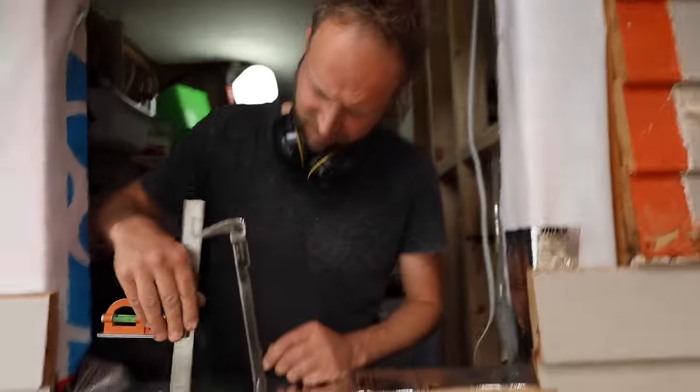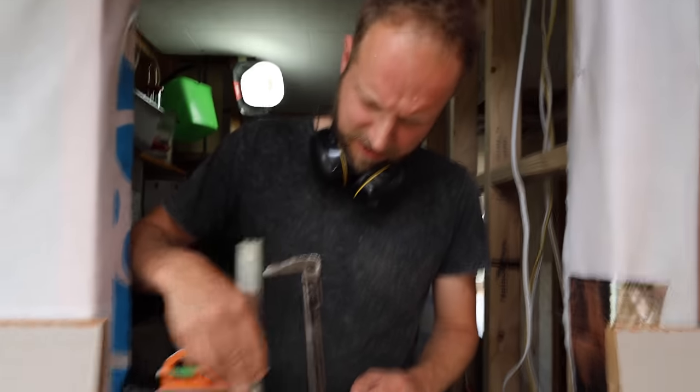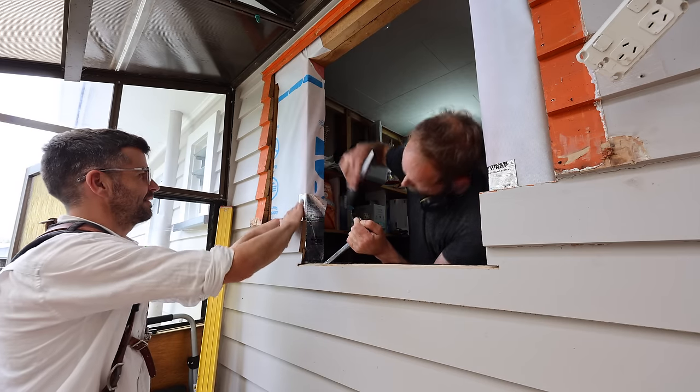You want any? Trying to retrofit aluminium tape. It's always harder. That's what it's all about, right? Helping each other out.